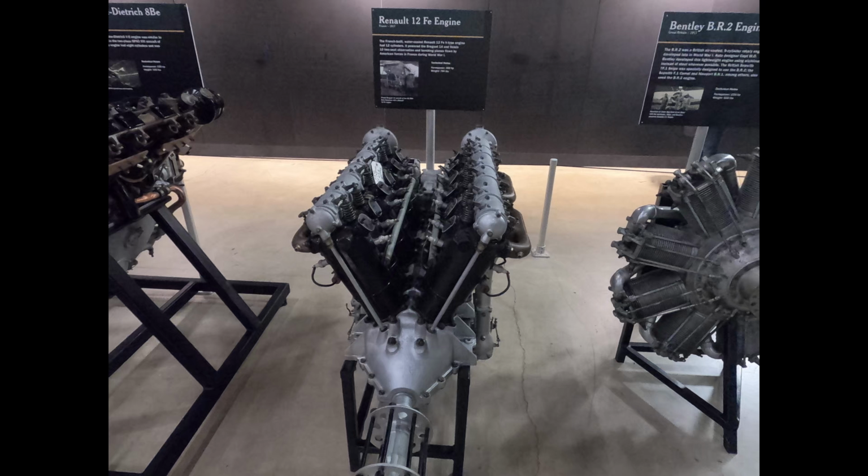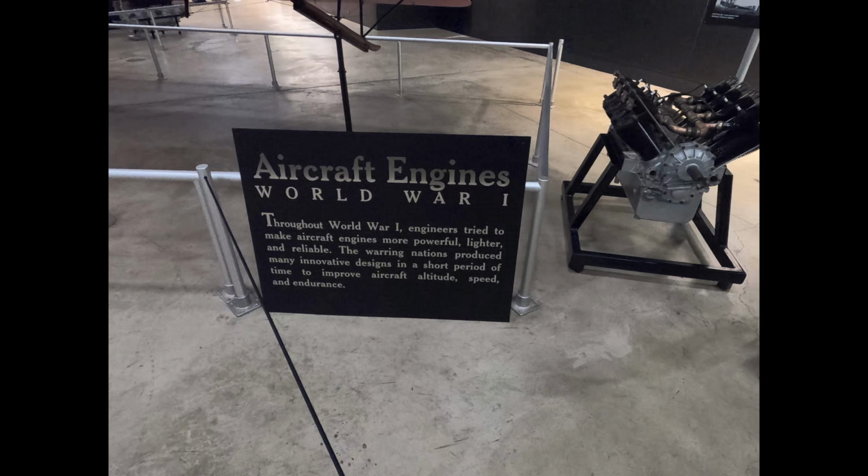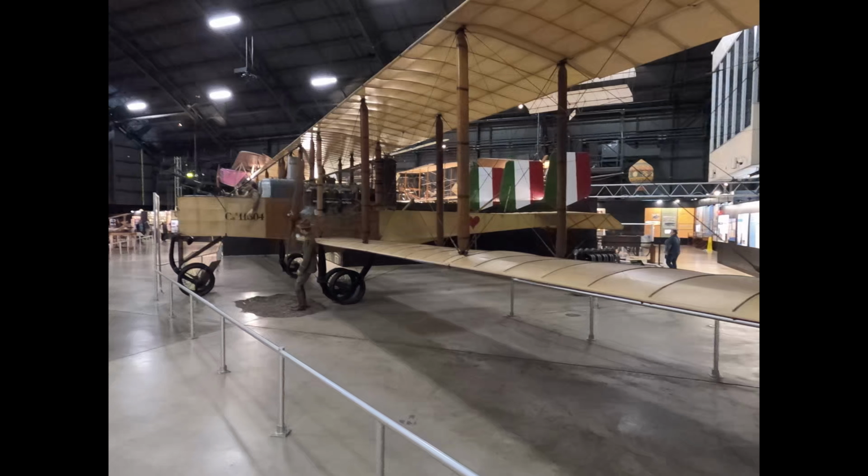But yeah, look at this. Throughout World War I, engineers tried to make aircraft engines more powerful, lighter, and reliable. Imagine that. The warring nations produced many innovative designs in a short period of time to improve aircraft altitude, speed, and endurance. Sounds just like it is today. Oh, this one.